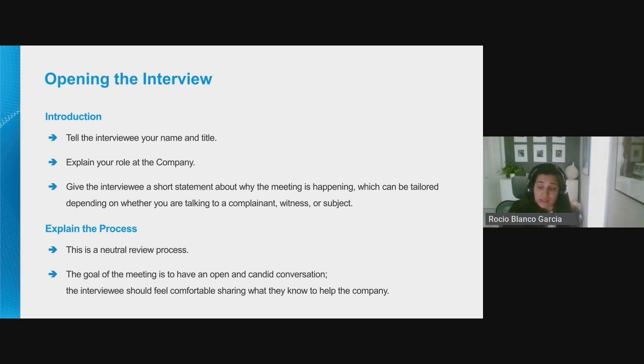You need to explain that this is a neutral review process, that we are engaged in fact finding, and that we are going to be conducting an investigation, that no action is being taken at the moment, and that all we're trying to do is have a candid discussion to get to the bottom of certain allegations that have been made.